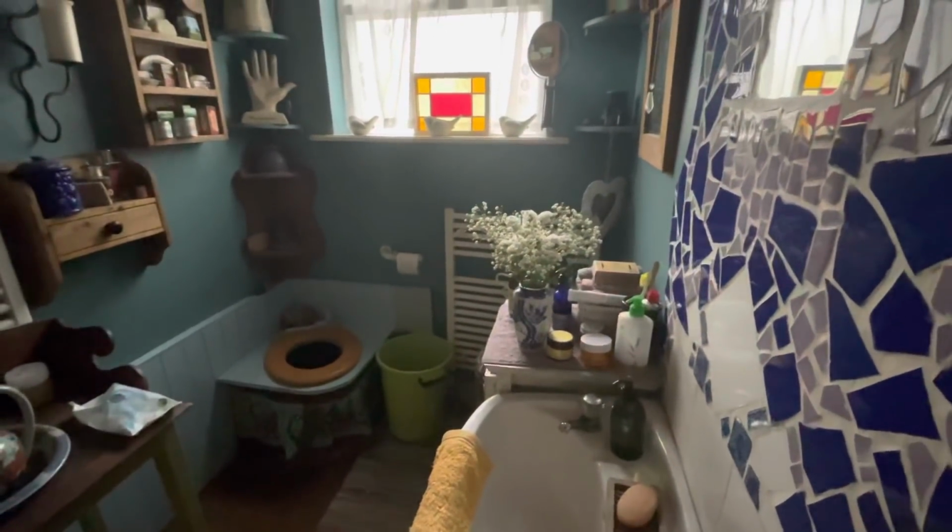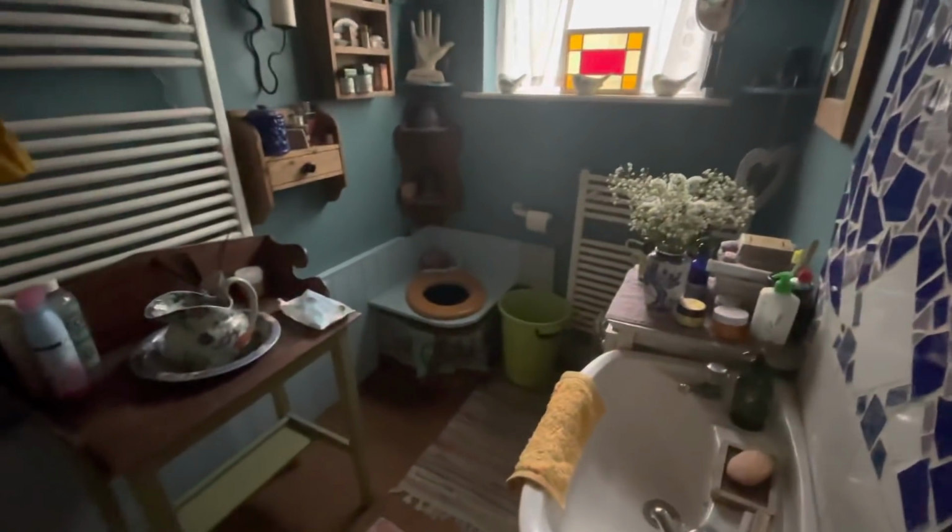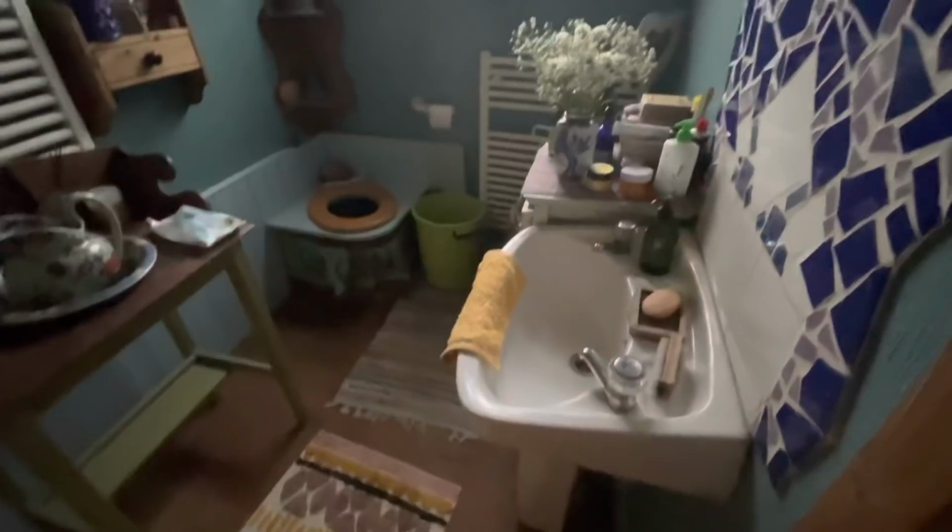Yes, and for those of you who are new to the channel, I have a compost toilet. And I don't have a bath, I have a little shower. Now, it's ever such a tiny little room, but it does work. Works perfectly well for me. There's a little mosaic mirror. Creaky doors.